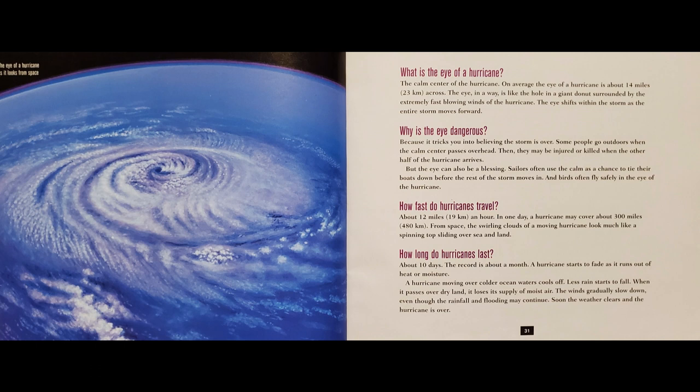How long do hurricanes last? About 10 days. The record is about a month. A hurricane starts to fade as it runs out of heat or moisture. A hurricane moving over colder ocean waters cools off. Less rain starts to fall. When it passes over dry land, it loses its supply of moist air. The winds gradually slow down, even though the rainfall and flooding may continue. Soon the weather clears and the hurricane is over.